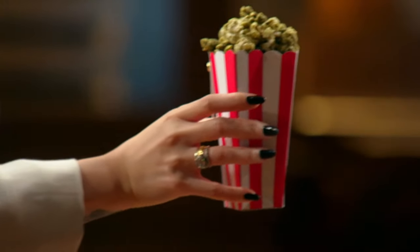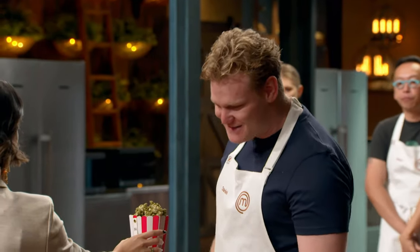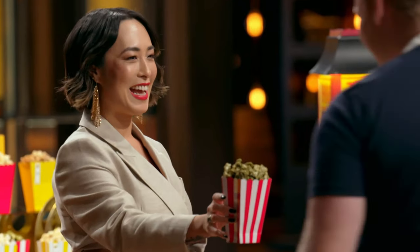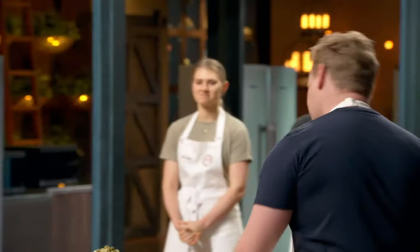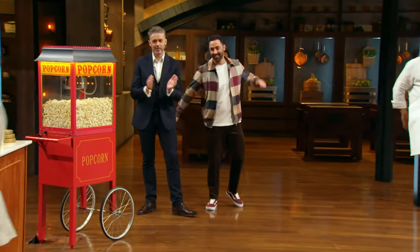Daniel. What is that? That looks like it's mouldy. It's this new flavour we've been working on. You know what that is. Oh, yeah. Rosemary? It is rosemary.